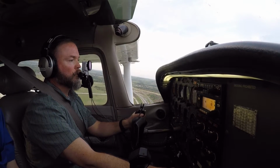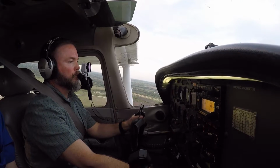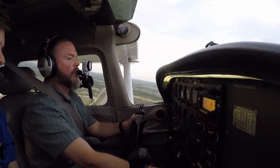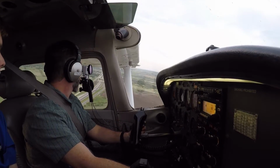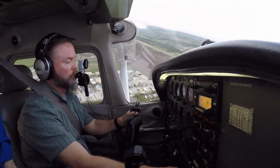Perfect pattern. Very nice, stabilized approach. The only reason that we touched down a little too hard, we just needed to pull just a hair more back on the yoke and we would hit the mains and then the nose. But other than that, that was completely perfect. We'll get you there in no time.